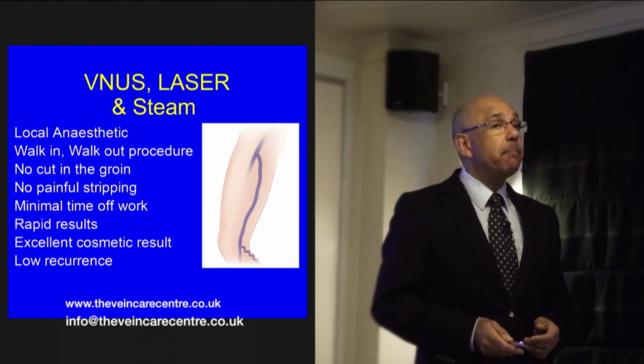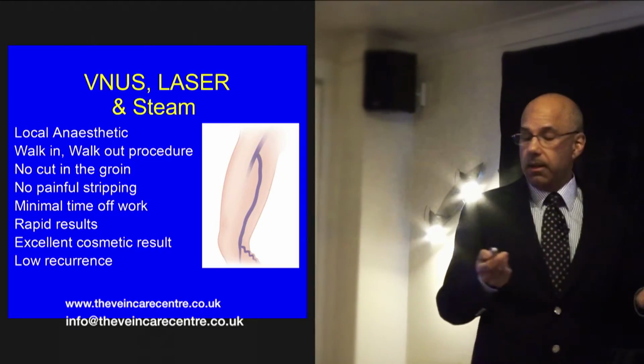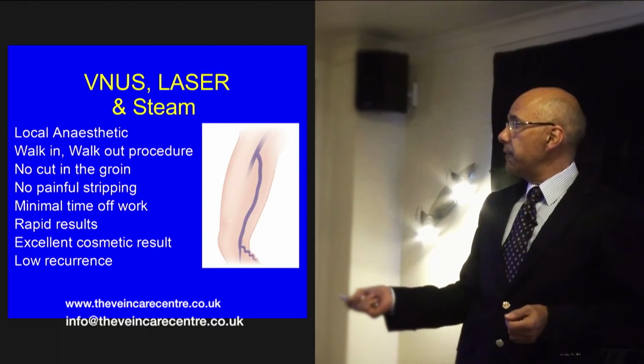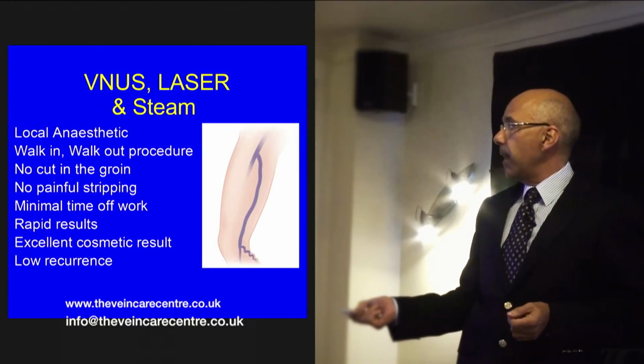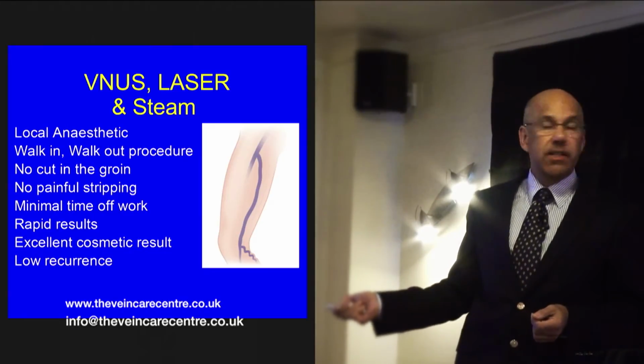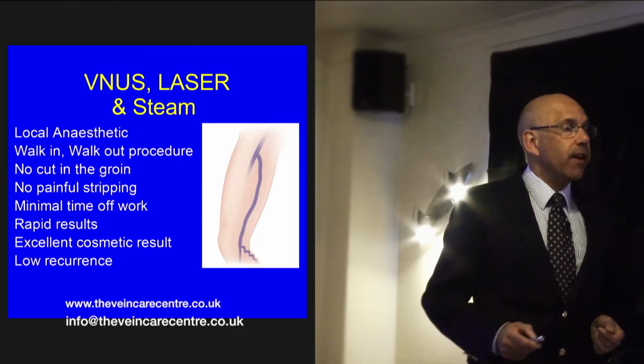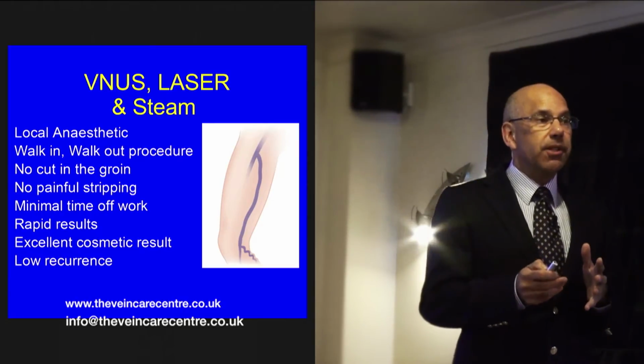so that when that person gets out of bed first thing in the morning and stands up, blood is no longer refluxing down this vein and is no longer filling the varicose veins and thread veins further down. And as you can see in this little schematic, the varicose veins shrink and return to more normal size.